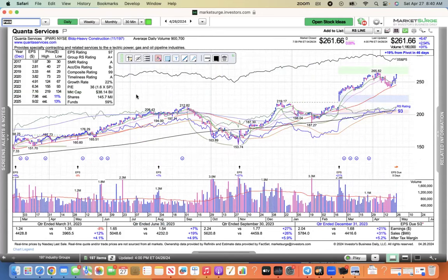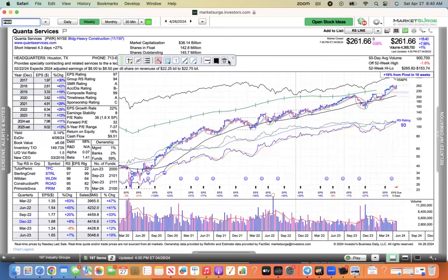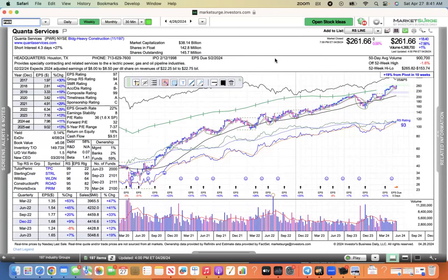AI revolution is the power. I talk about we're going to need like 200 times more power to drive this revolution. That's really using a lot of power. So the more efficient companies will probably benefit. But this is Quanta Services, and they're a power company.